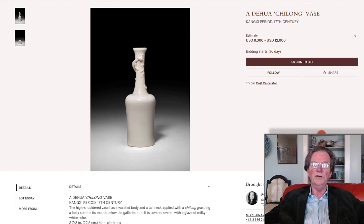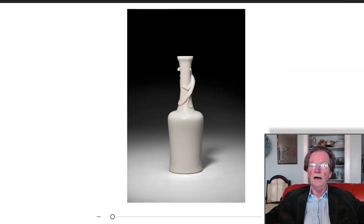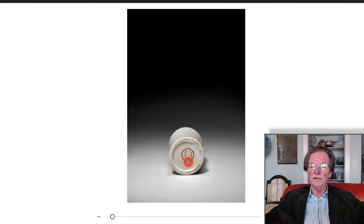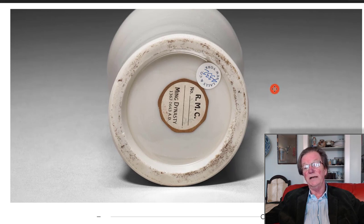They're very, very unusual, highly desirable. This one has a beautifully potted base. And they've provided some nice photographs, and here's an image of the bottom. You can get a good look at the base on it and see what the foot rim on this thing should look like, and so forth.